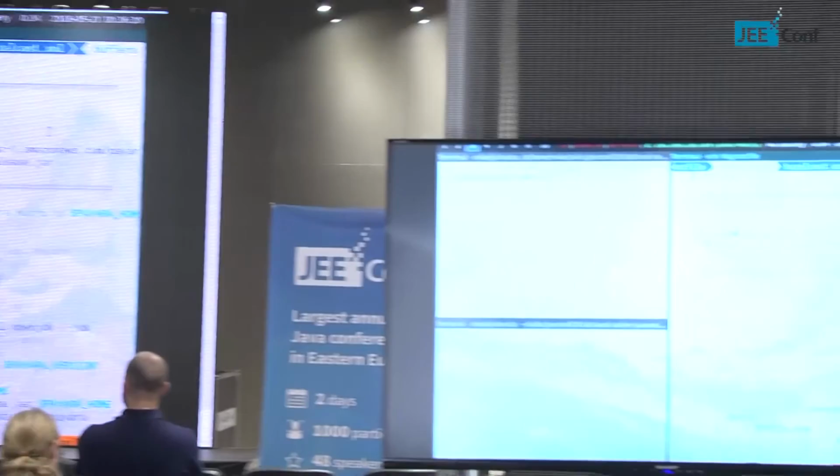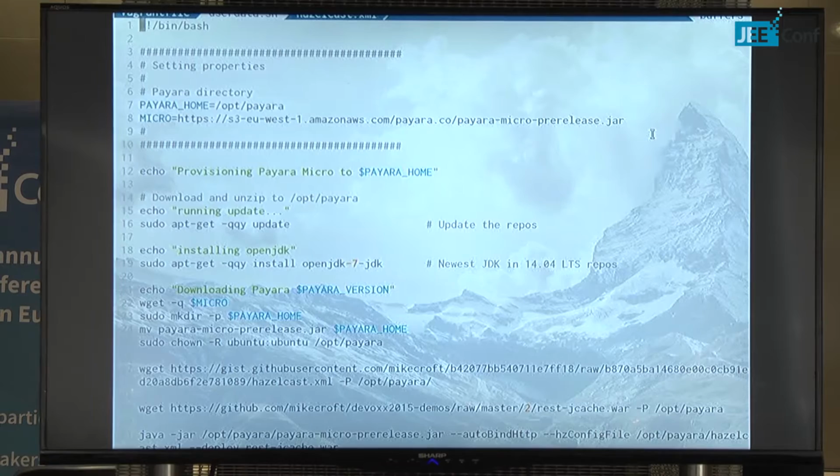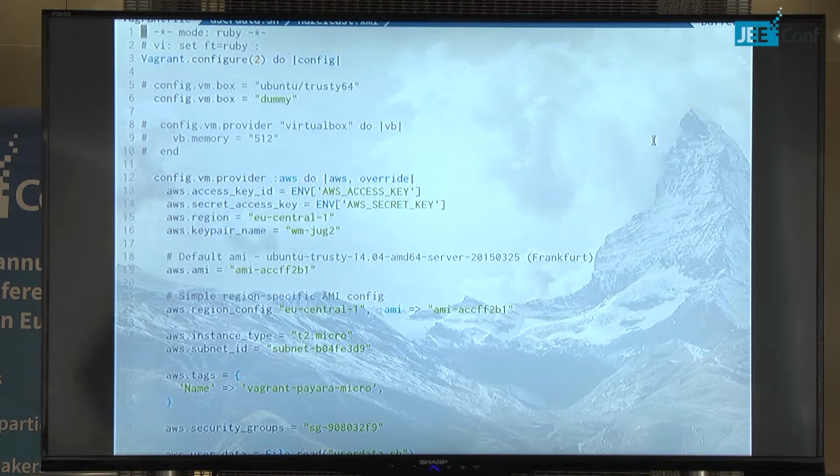So let's full screen that. So this is my Vagrant file. Oh no, that's not my Vagrant file, that's my user data file. There's my Vagrant file. So ordinarily you would have config.vm.box equals whatever box you need. So if you use Docker you would say Ubuntu/trusty, for instance, you can see, just copy that above there.